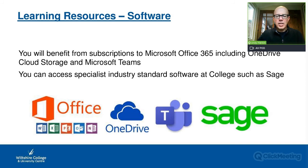And some specialist accounting software called Sage. If you do level 2, you get to learn Sage, because one of the units at level 2 is being able to be a competent operator of Sage accounting software.